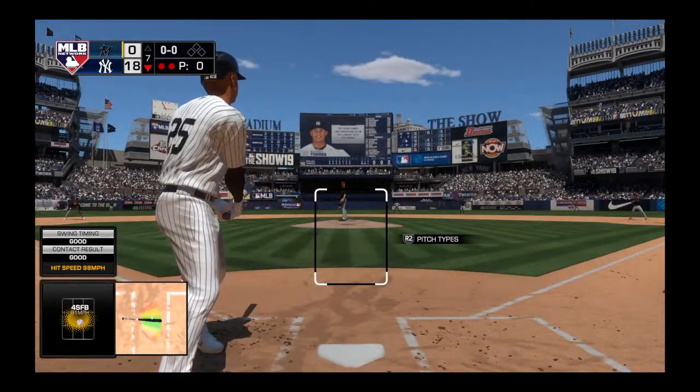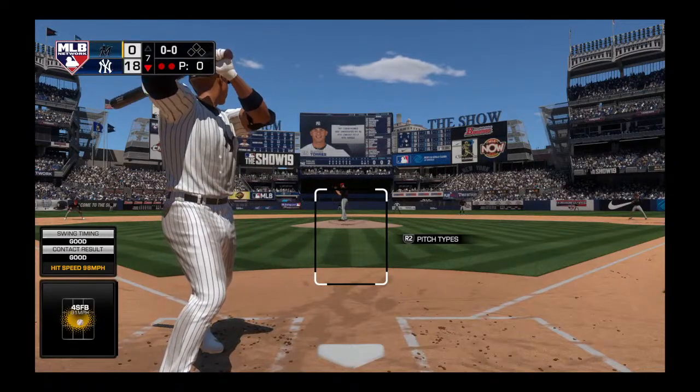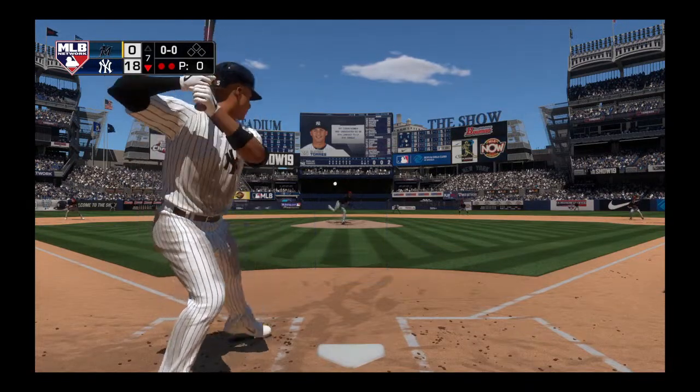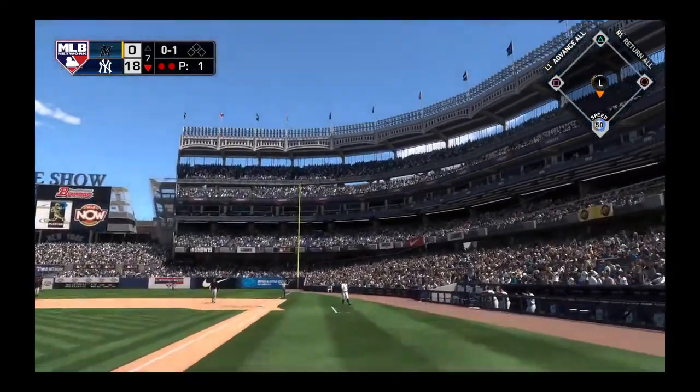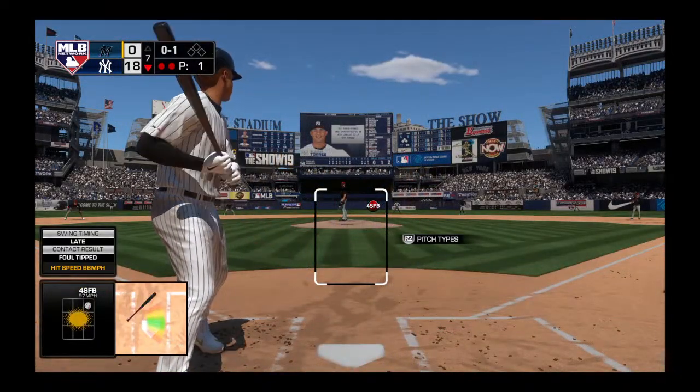Enters now in a mop-up role as she'll try to keep the deficit right where it is. And that'll bring up Gleyber Torres, as he pops the first pitch foul behind the plate. 2 hits in 4 attempts to this point.